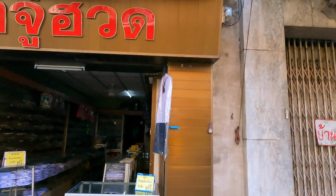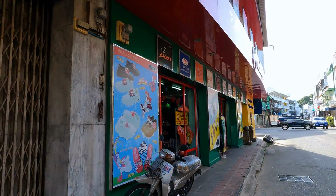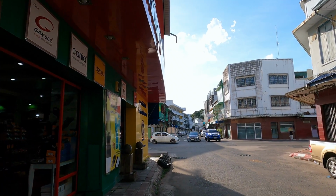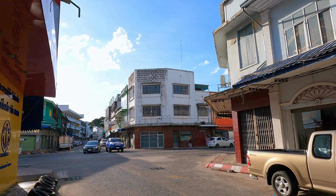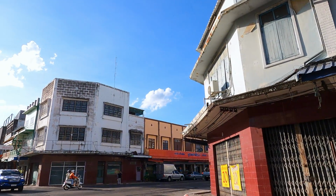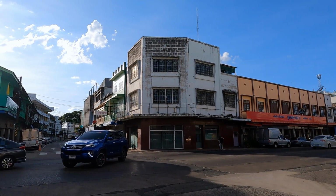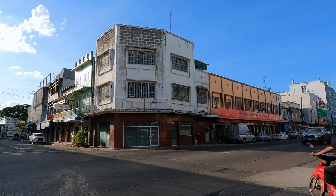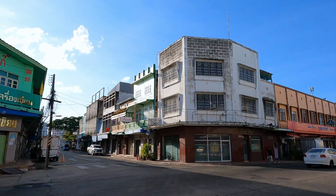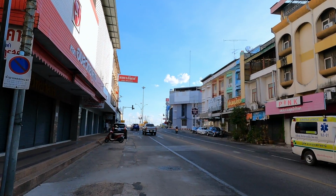You need a school uniform, university or high school, I guess. It's a bit of a trend at the moment for Japanese and Chinese tourists to buy Thai high school and university uniforms for kind of cosplay photo opportunity things. And then they pose around. Hello. Yeah, they pose around and get their photos done like that.